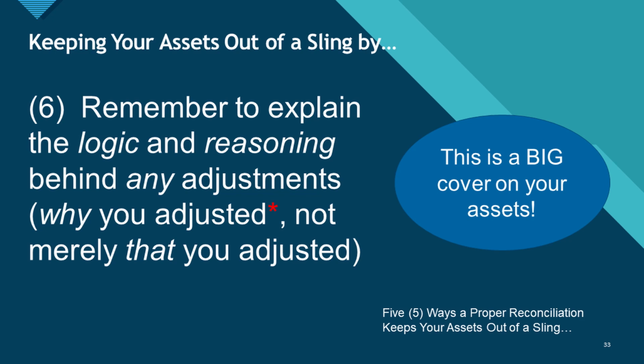And that asterisk refers to why you adjusted means the market justification and the market support you have for those adjustments. Those should be clear within the appraisal report itself. This last one, number 6, this bonus one, can be a big cover on your assets.